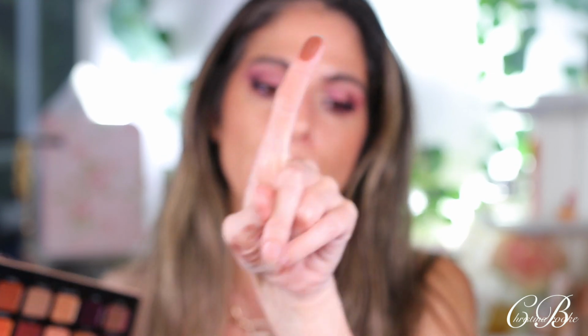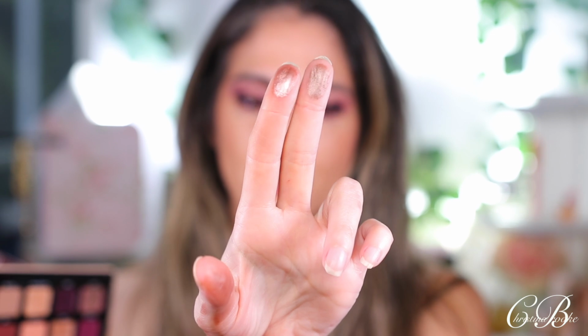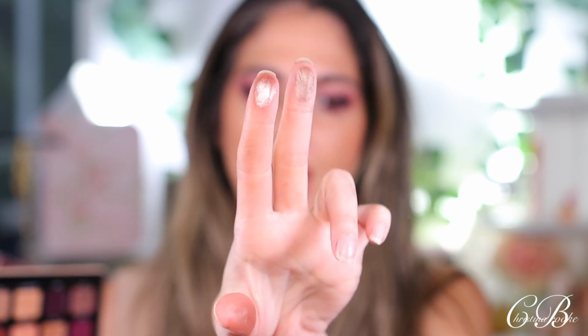This one has a really nice rich brown to it. So this is the color that I would use for my day looks for smoking out the outer V, just because it's the least aggressive color. This one's all full of glitter, and then this one is very similar to this color, literally almost the same color. They're very, very close in tone. So like I said with the other one, when you put it on, this one's a little lighter, but it does do a little bit more of that strong brownish grayish effect on the lid.